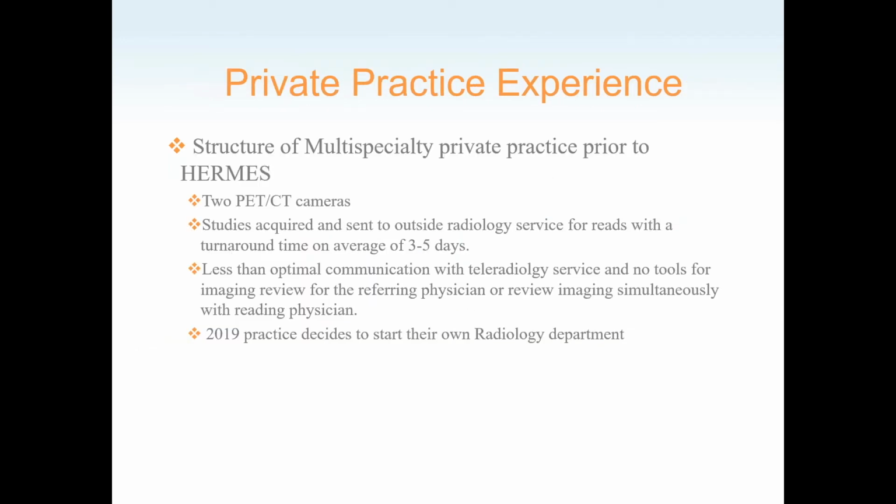So in 2019, I moved to a multi-specialty private practice, which was at core oncology based, but they also had radiation oncology and primary care as well. They had 2 PET-CT cameras. The studies were acquired and sent out to an outside radiology service for reads, with a turnaround time on average of about 3 to 5 days.